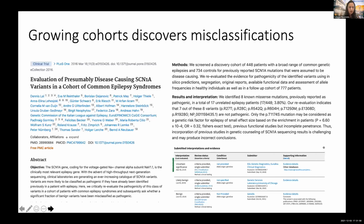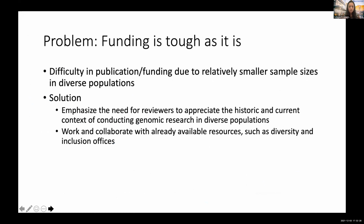So this paper in 2016 went back and looked at allele frequencies and potential pathogenicity of a lot of these variants and reclassified them, many of which are no longer considered pathogenic. And a quick view through ClinVar shows exactly that, where in 2014 a variant was considered uncertain significance, and in 2018 or 2019 it went from likely benign to now considered a benign variant.